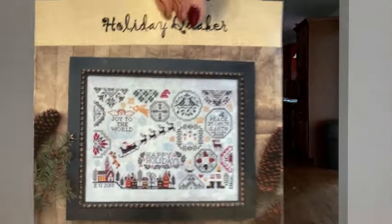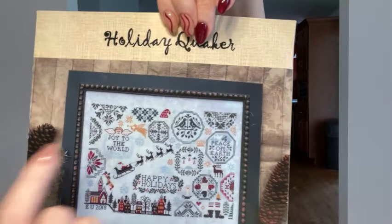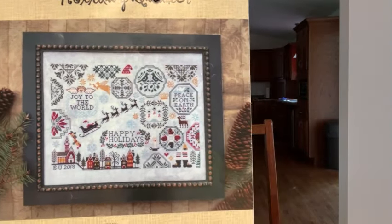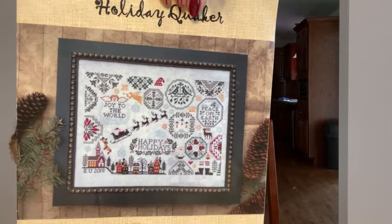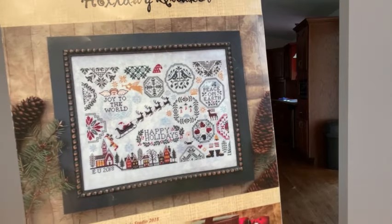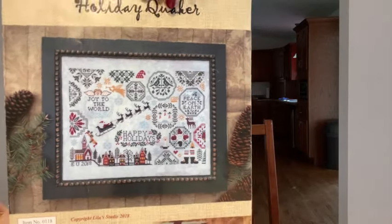I think it was only supposed to be like 10 or 12 spaces between here and here, and I have like 16. So it's quite the distance. So it really is going to have to be torn out, or maybe even more than that, I can't remember. So at one point I'm going to tear it out.